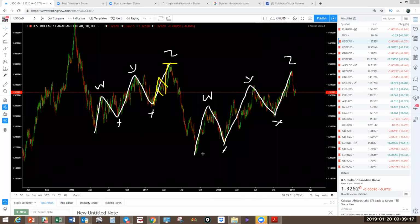Now if you look at these two structures, exactly the same fractals. This is structure 1, this is structure number 2. Look at this. How amazing is this? You could not have missed this if you have been watching these webinars. Okay, so now it's not just about the fractals. This must be part of the overall wave structure, and the overall wave structure is this one here.